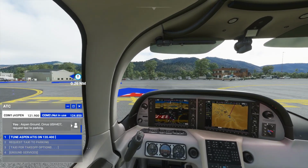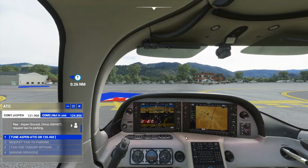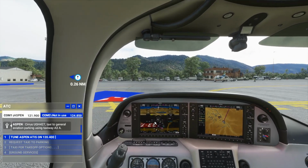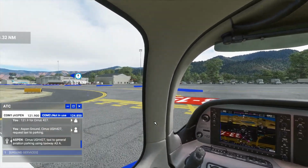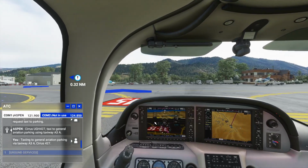Aspen ground, Cirrus Uniform Golf Hotel 427, request taxi to parking. Cirrus Uniform Golf Hotel 427 taxi to general aviation parking using taxiway Alpha Tree Alpha. Taxiing to general aviation parking via taxiway Alpha Tree Alpha, Cirrus 427.